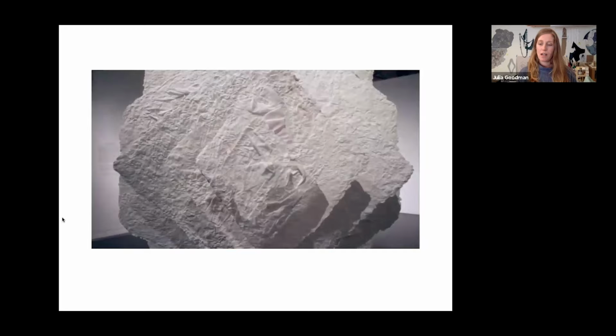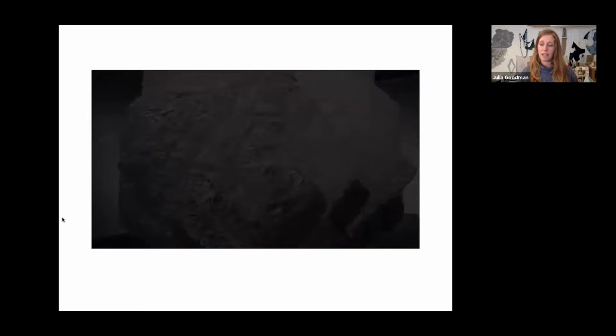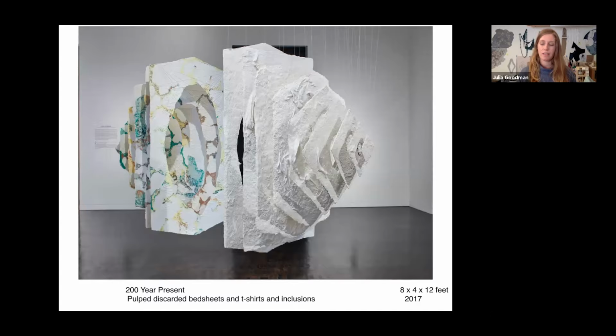I want a low ecological footprint. Sustainability is foundational to my practice. And I want there to be a lightness in my work that allows a sensitivity and responsiveness to movement in the room.